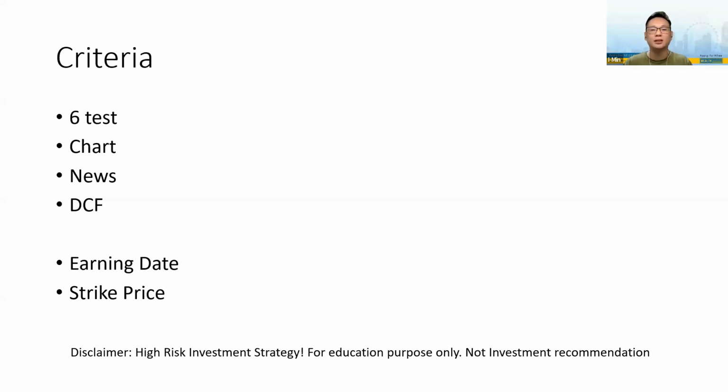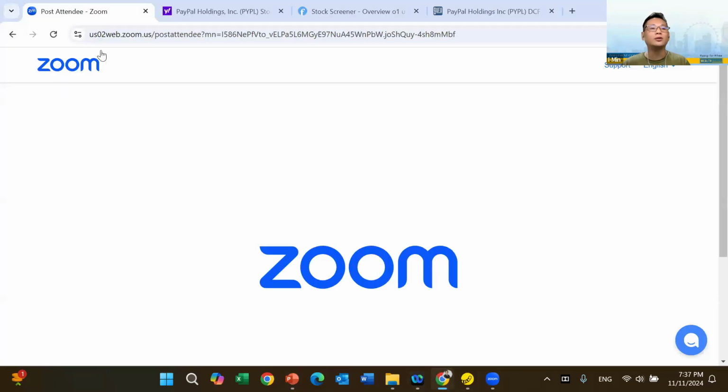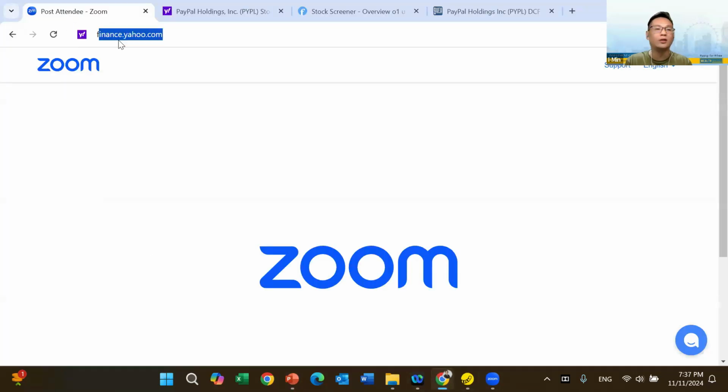And for options, a few things I need to pay attention to are the earnings date of the company and how I determine the strike price. So without further ado, let me jump straight into a demonstration. I actually use this website called Finviz.